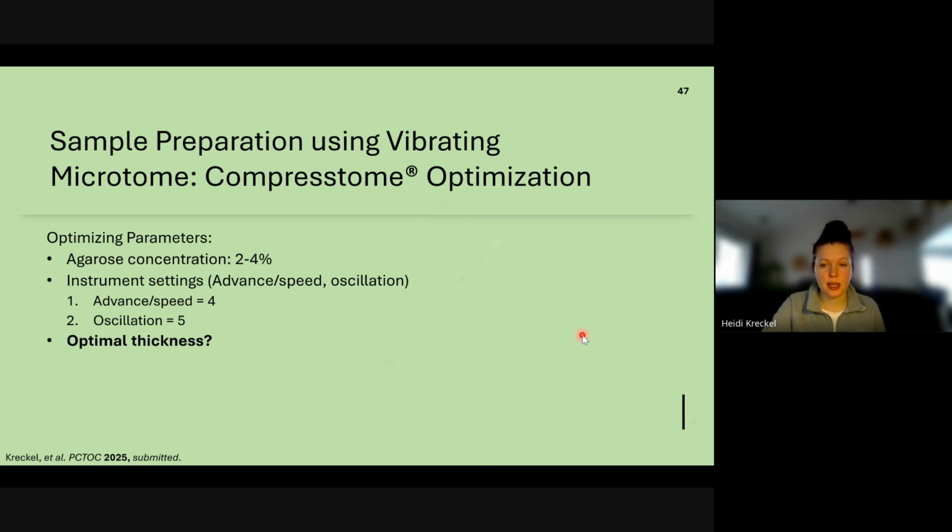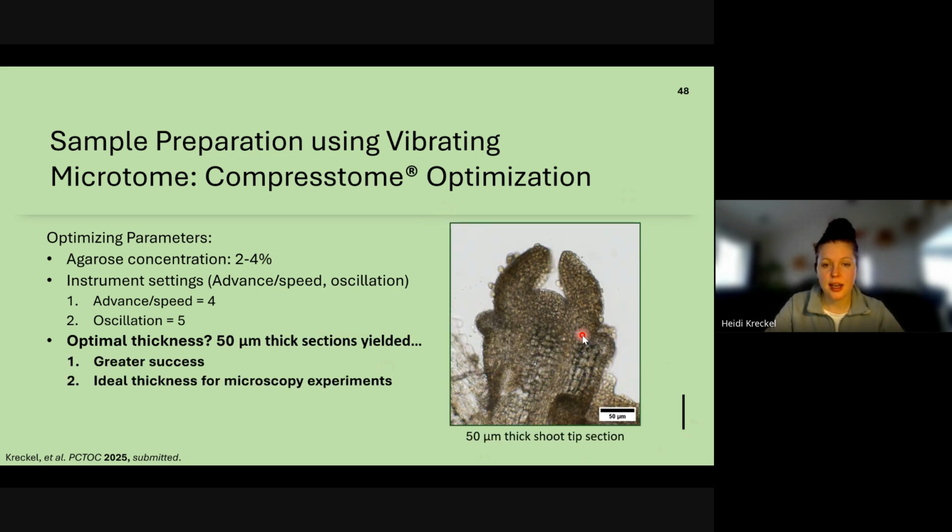However, in our case, we are also, again, thinking in terms of microscopy experiments. We want to be able to take images of these samples, and that means that we want to make sure that our thickness is as thin as humanly possible so that we can actually see as much as possible as we're looking at our samples. And so we looked into and optimized the thickness and found that 50 micron thick sections were the best thickness that we could go with.